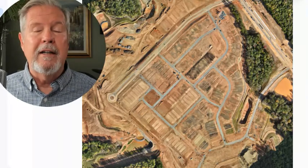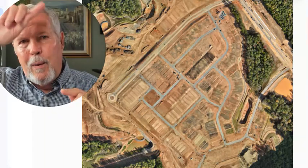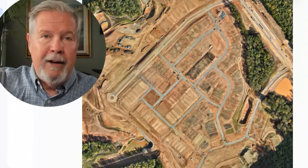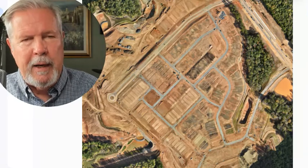Why do they call it Riverside? Well, you know, the Catawba River runs all the way through Lake Norman, then Mountain Island Lake, and then through Lake Wylie and on down to Fishing Creek Lake, which I was at this week.